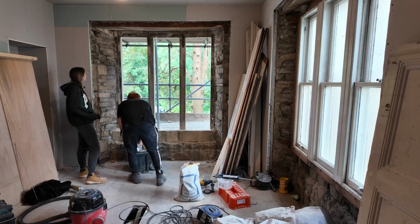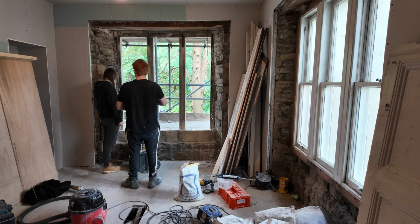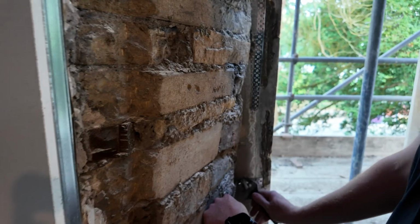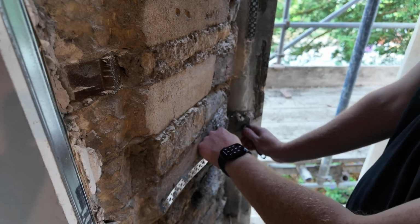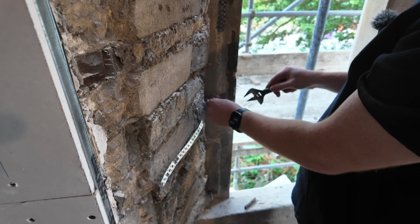Okay. Wait, I want to see how hard this has dried. Oh, that's amazing. Washer first, then bolt. Twist it on, simple. You can do it by hand for the vast majority of the way. Once you get down to a certain point though, don't tighten it up until you get it in position. It might not have set that much, and then we could be pulling it out.